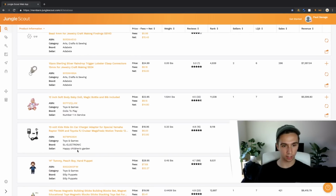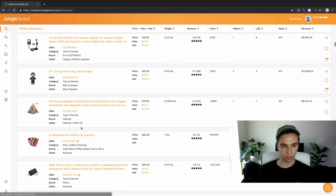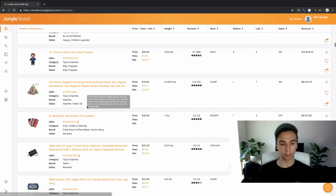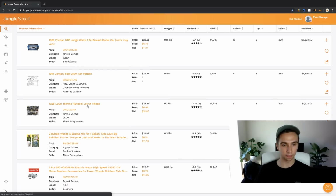Pokemon cards we can't sell. A baby doll, I don't know. They're doing decent. I feel like that'd be brand dominated. Cabbage Patch Kids and stuff like that. Magnetic building sticks. Now this is a decent market, but I just think there's so many people in it now that it would be hard to differentiate really.